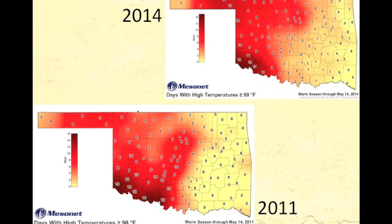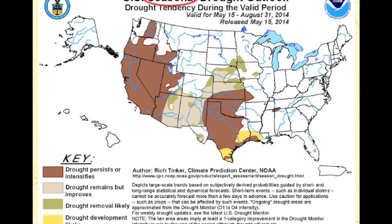Unfortunately, we can take a closer look at Oklahoma and see the similarities of the current 2014 year with the 2011 year, where places in southwest Oklahoma are seeing 15 days above 90 degrees already in 2014, which is right on par with the 2011 year. The 2011 year is a pivotal year for Oklahoma, as it was the hottest summer on record with very little precipitation.